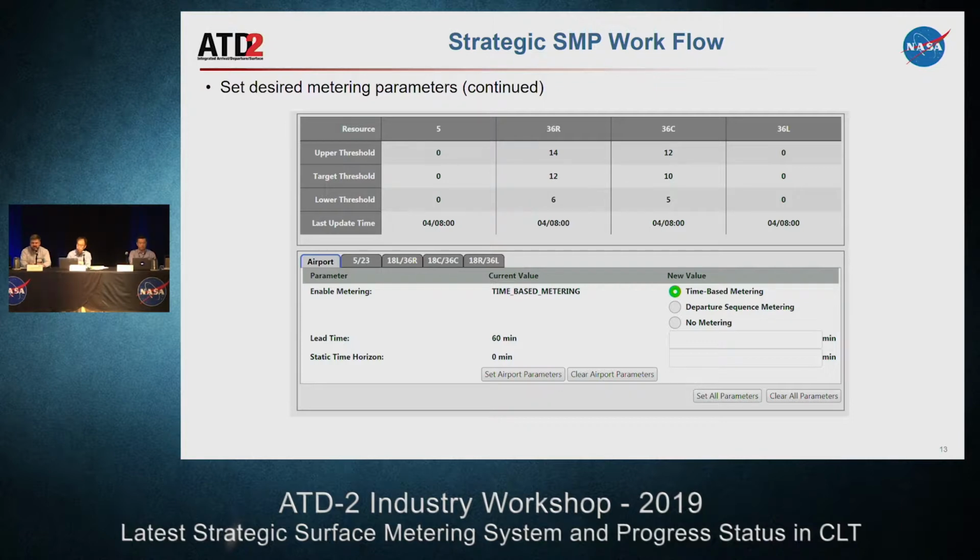So this is the display that they use. It's another screen on that surface metering display. So you can see they turn on time-based metering in the morning. They can set the lead time and the static time horizon dynamically. Right now it's showing 0. That's where we started with in a kind of, once again, a crawl, walk, run. We started with 0. We've now inched it up, and we're currently at 15 minutes. And we're continuing to try and stretch that out a little bit farther. And you can see here are the targets per runway. So the east runway, we have 12 as the target, and the center runway, we have 10 as the target.